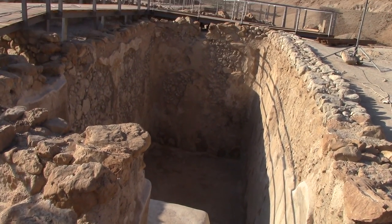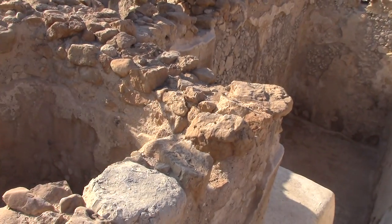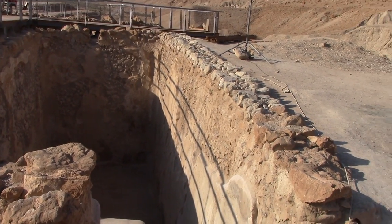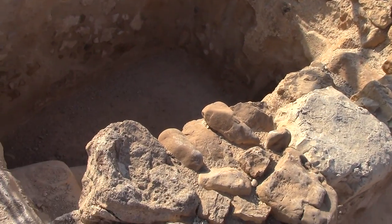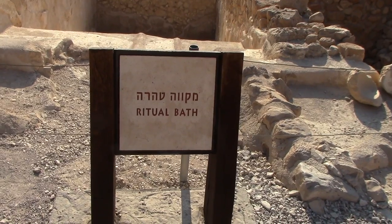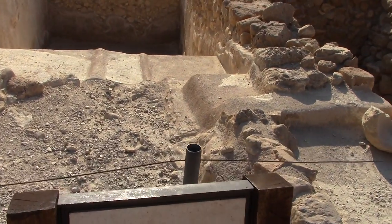This was a font in which they cleanse themselves, I think twice a day. A dipping font. Yeah, this was a ritual bath here. You see it's kind of big.